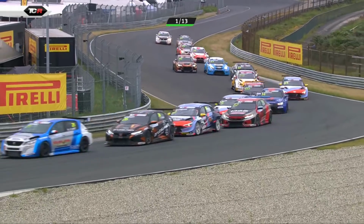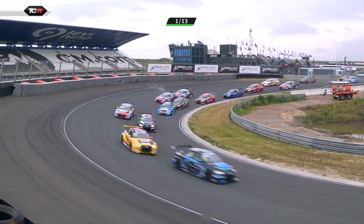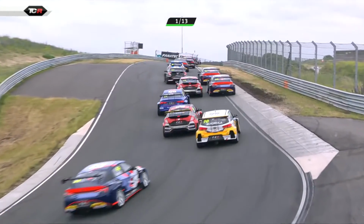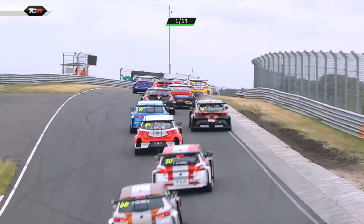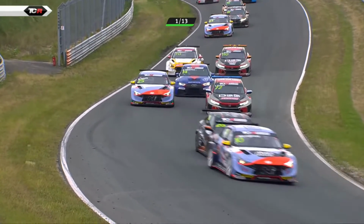All clean through turn 1. This is this little flick right turn 2, and then a massively banked corner through turn 3. Jack goes a little bit deep through there, but you can take that wide line. The lines that you see through these banked turns don't really make a huge amount of sense to the conventional racing line that you would expect.